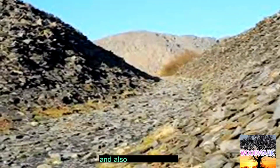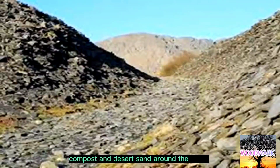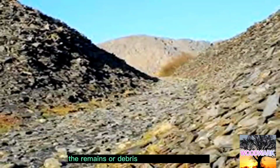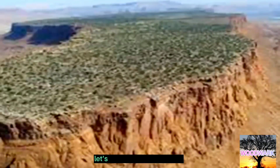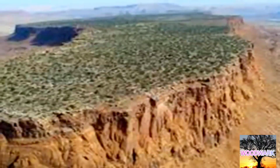And also, that all the soil, compost, and desert sand around the world may be in great part the remains or debris of ancient giant trees. So now that we got all the science crap out of the way, let's get into the good stuff. Now here's the theory, plain and simple.